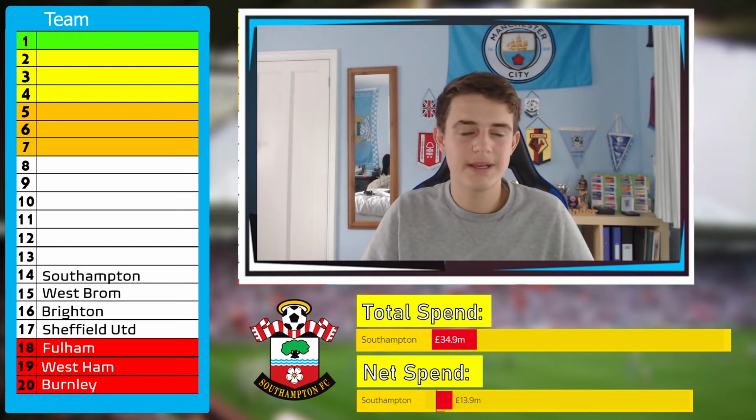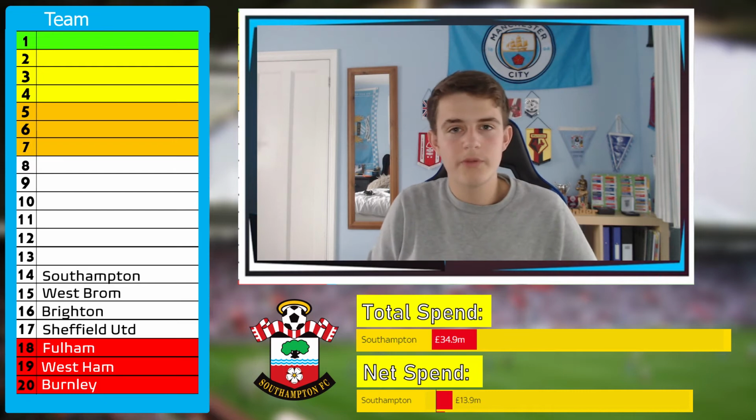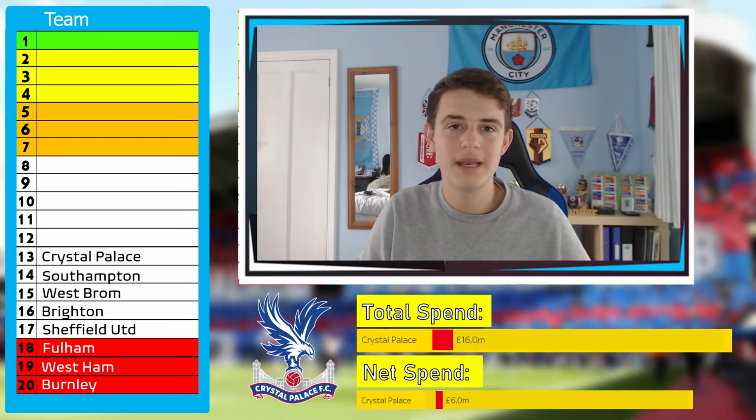I think they should have probably gambled on him and tried to keep him at the club, but they didn't. And as a result, I've put them in 14th place for the transfer window. So if we're moving on into 13th place, I've got Crystal Palace with a net spend of £6 million.